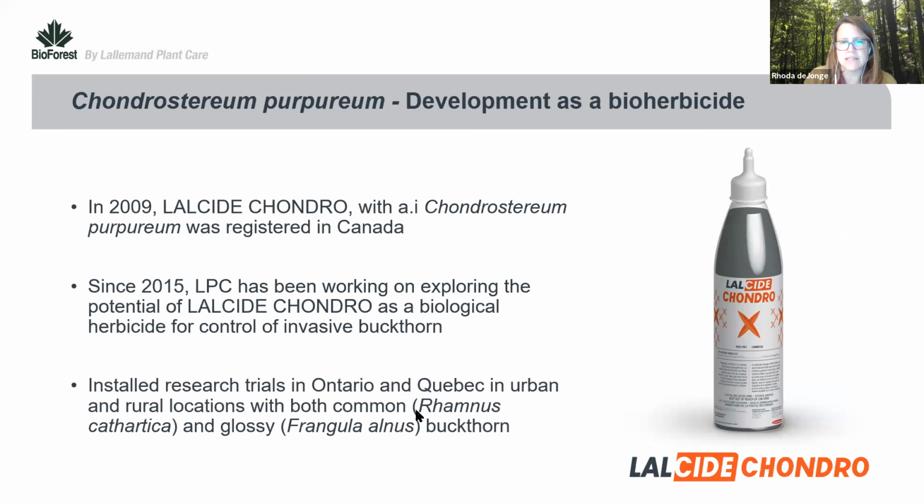So what Lallemand Plant Care has done is all of this work into Chondrostereum purpureum. We registered Lalcide Chondro in 2009 in Canada, and then since 2015 have really been exploring its use for invasive buckthorn. Folks have tried to use Chondrostereum purpureum under power lines, in commercial forestry operations. But really, when you're looking at a very sensitive area and a place where you're probably already using a bit of a squeeze bottle or a paintbrush to treat your stumps, it's a perfect fit for buckthorn. And we found that folks that have used it have had incredible ease of application, and it's been a great fit for these restoration projects.